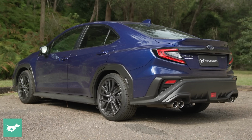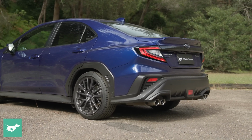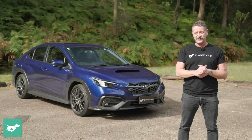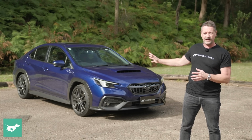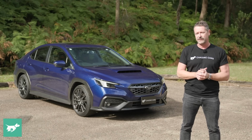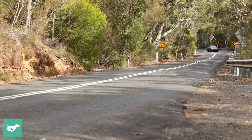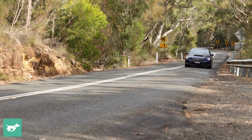I saw the previous generation WRX this morning before coming to film this car right here, which is an RS manual, and it's kind of dorky compared to this WRX here. I'm not saying this is perfect, but it does have a lot more shape and visual appeal than the previous model. Let us know what you think in the comments, but I'm just going to take us through a little bit about the styling of the car and what makes up this new generation WRX.